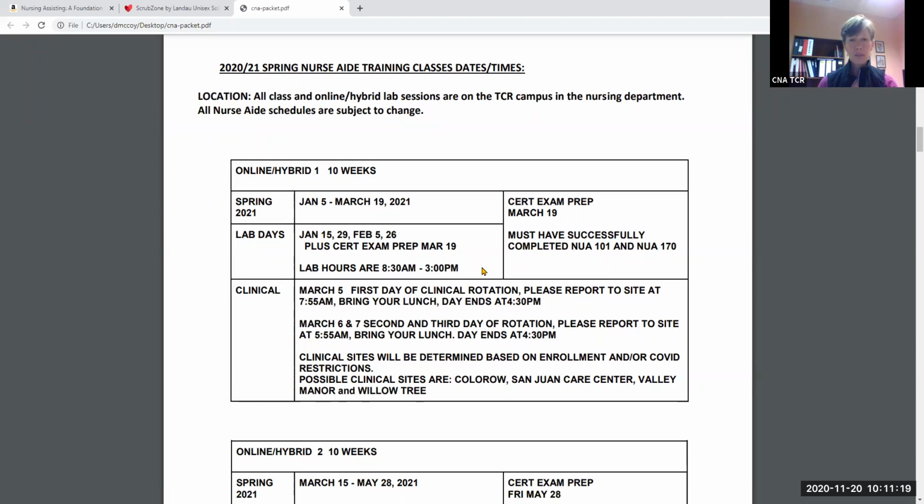There are 4 skills lab days, and then there's 1 extra day that is for exam prep. That's because this is a certification program. That means that after you're done with the class, then you take a state exam, a written and skills exam. This is one of those unique professions where for CNA, they do require that you do skills to test out. So it's pretty detailed. So that's why we have a special day that is just to go over all of those skills to help you prepare better to successfully pass that skills exam. And we also help you prep for the written exam.